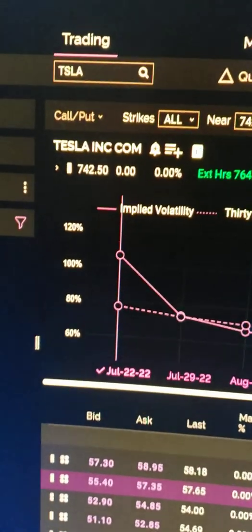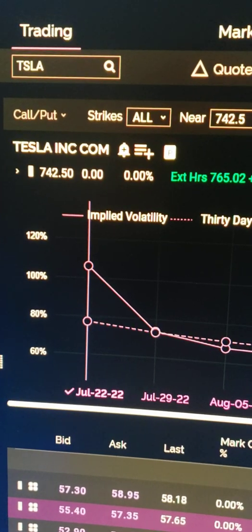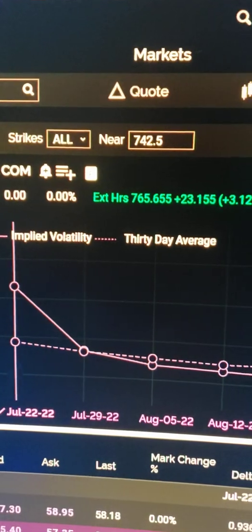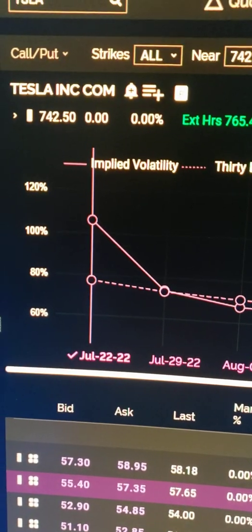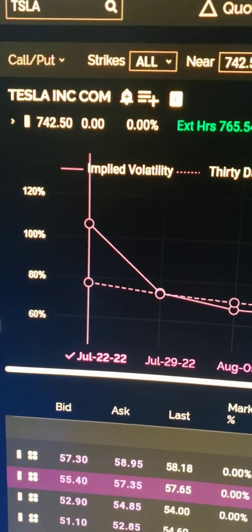Hey, good morning traders. This is another implied volatility crush example, this time on Tesla after its earnings. Tesla had earnings yesterday. The stock is up 3% on here, but you can see the implied volatility for the option expiring on July 22nd is above 100 as of now.